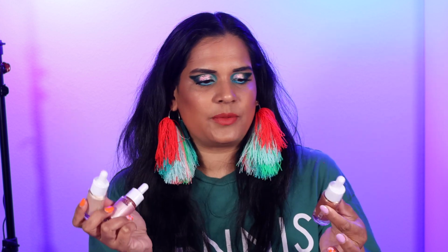Sometimes liquid highlighters, I feel like, can be really heavy and gross. These ones blended really nicely on the face. I also think these would be really nice if you threw them into like a moisturizer for your body in the summertime. So super happy that ColourPop sent these my way, and I'm gonna try and use them a little bit more in the summer once the weather gets nice.